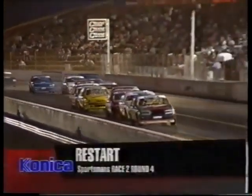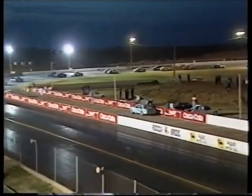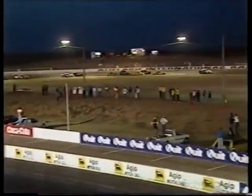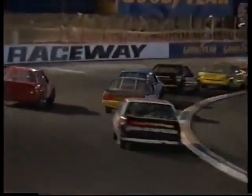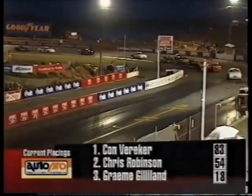Another restart. What a job these Varika boys have done to be able to get that car back together like that. Yeah, they've done a fantastic job, and lap 23 of 25, it looks as though they might take a win, and I'll tell you what, it will be one that is well-deserved. We've got cars going again. Still banging and trying to shuffle for positions. Haven't got the damage in front of that car. That's Stuart Morrison there in the number 6 Holden Commodore. Con Varika, Chris Robinson and Graham Gilliland.